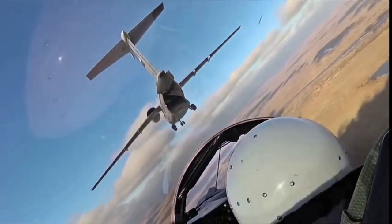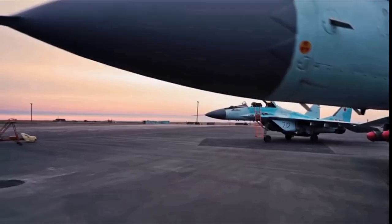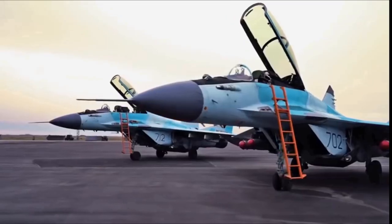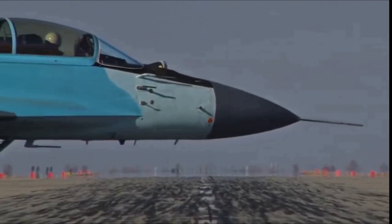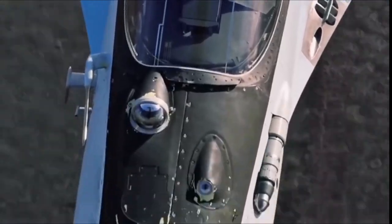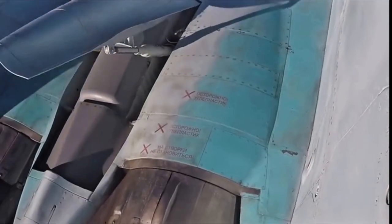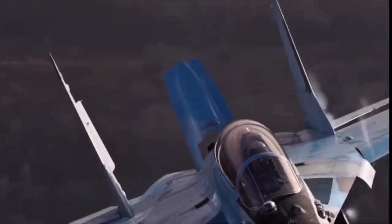The Fulcrum F's maximum speed is 2,400 km per hour, with a range of 2,000 km, and 3,000 kilometers when equipped with external fuel tanks. It has a maximum takeoff weight of 24,500 kilograms. The fighter's ceiling is estimated at around 57,000 feet, almost as impressive as that of the MiG-29's stellar record.